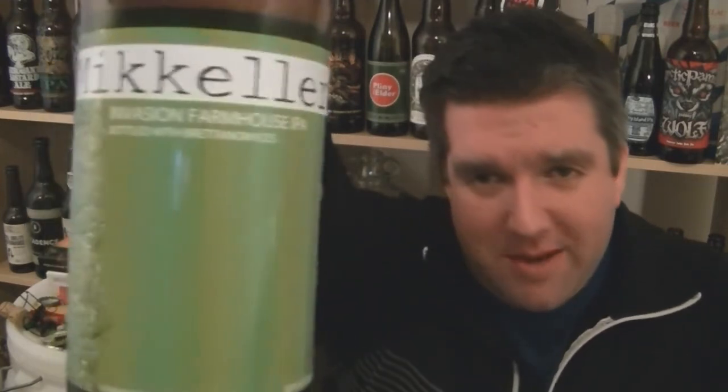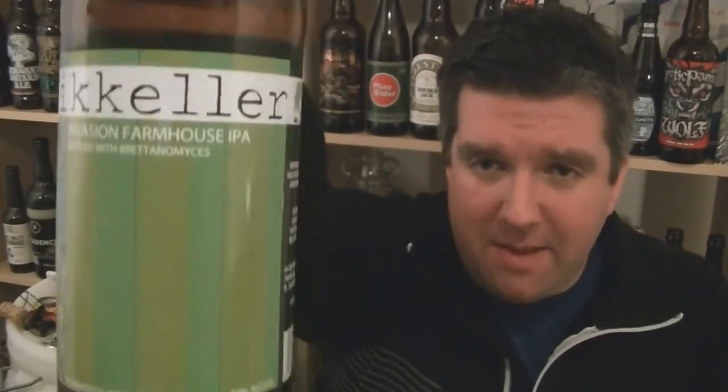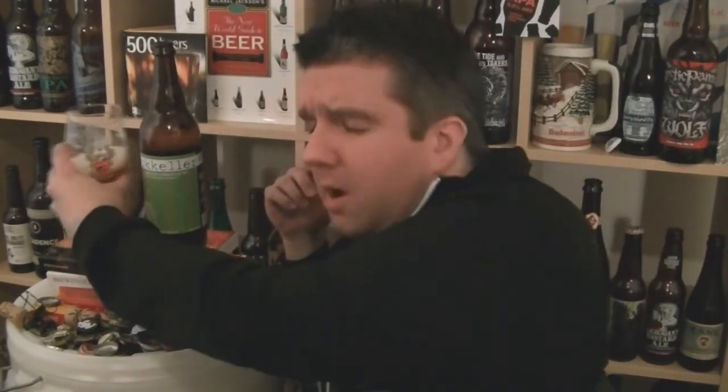That is a collaboration between Anchorage Brewing in Anchorage, Alaska, where it's brewed, in collaboration with Mikkeller, 8% ABV, a big, chewy American IPA. Probably more of an East Coast IPA, but a real lovely beer, if you can get past that insane nose.